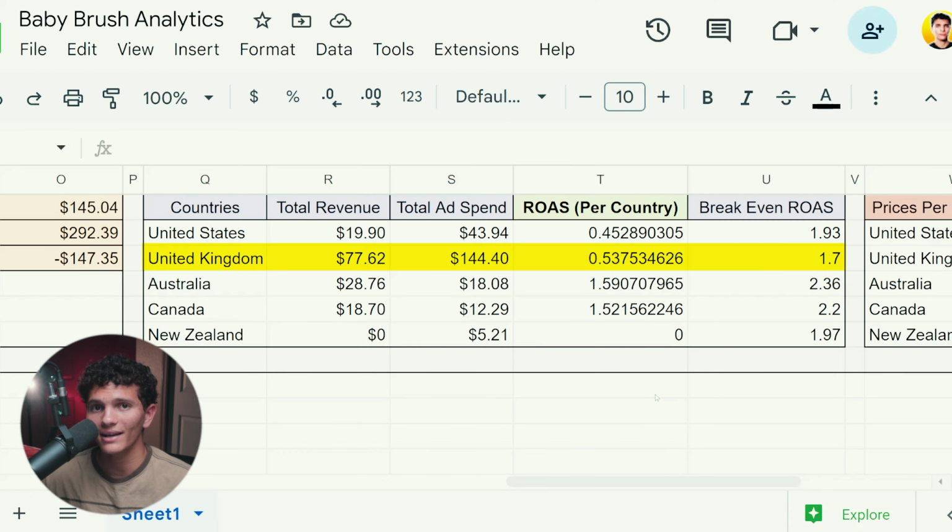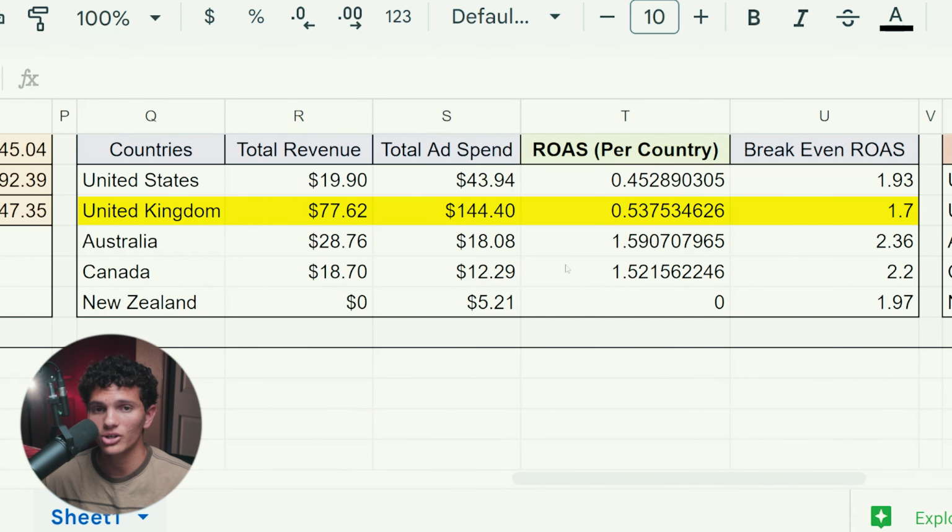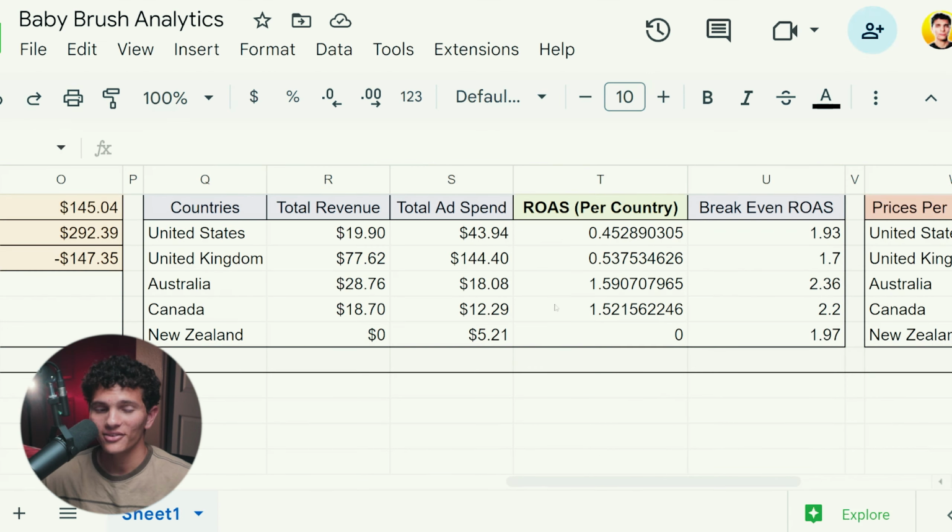So far, I haven't been doing that good because if you look at the numbers in the UK, they are quite lower than the rest of the countries besides New Zealand. New Zealand has spent $5.21 and the UK has spent $144.40, which is the majority of the budget. And because of this, I'm thinking that the issue lies within the UK. I'm not completely sure if this is the issue, but it doesn't hurt to test.